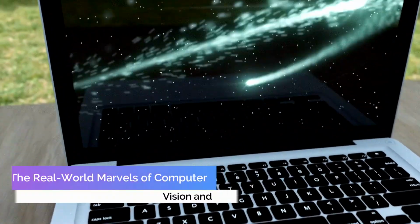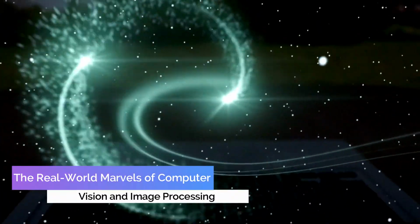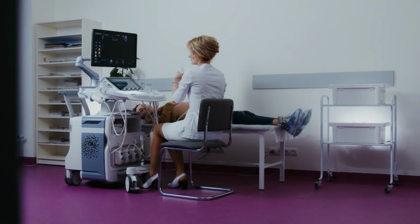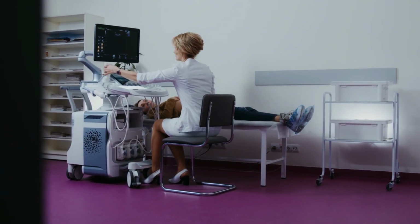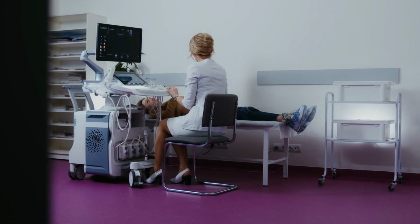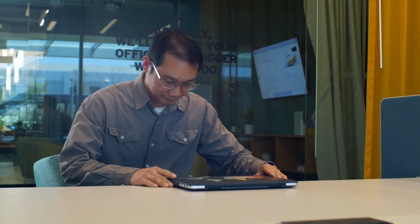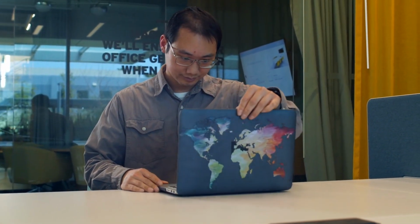The real-world marvels of computer vision and image processing. Let's delve deeper into how computer vision and image processing work their magic in real-life scenarios. In the world of healthcare, imagine a world where doctors and healthcare professionals have the power to spot diseases and health conditions just by looking at images. Thanks to the remarkable capabilities of computer vision and image processing, that world exists.